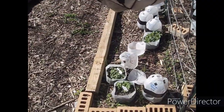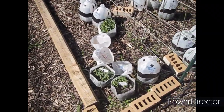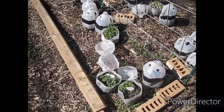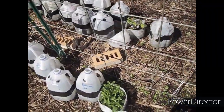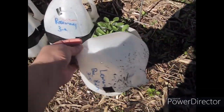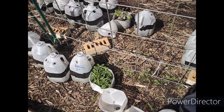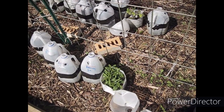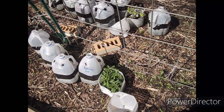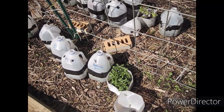And then I have some more items that I got going on in my jugs. These are snapdragons. I can't remember what this is. Let me take a look at the tag here. This is a lemon balm. A lemon bee balm, sorry. Lemon bee balm. So that'll be a nice addition. I already have two other bee balm varieties in my garden, but that'll be a nice addition.